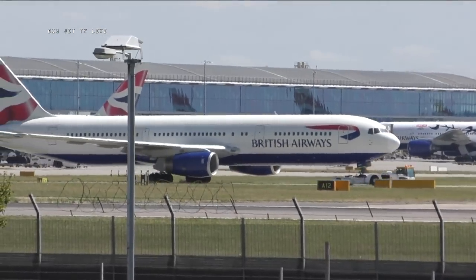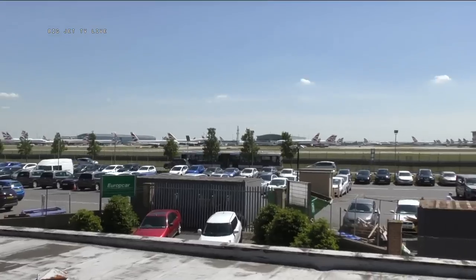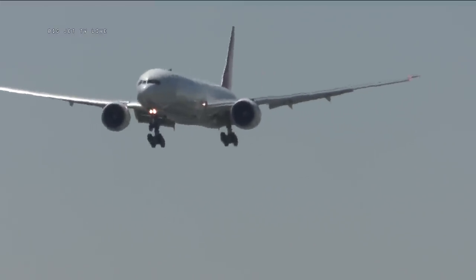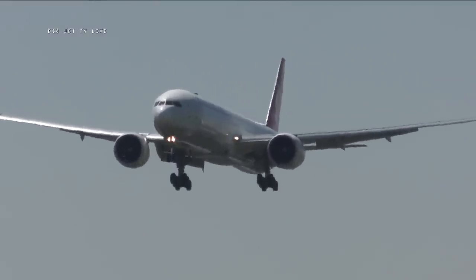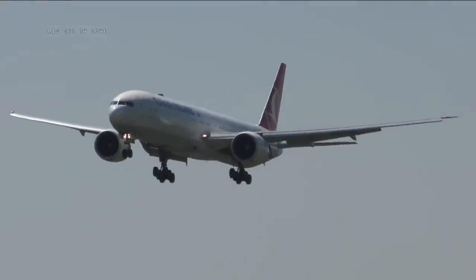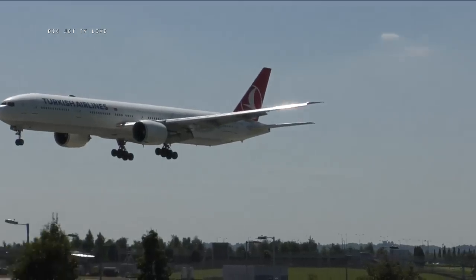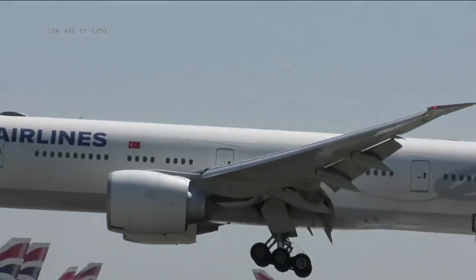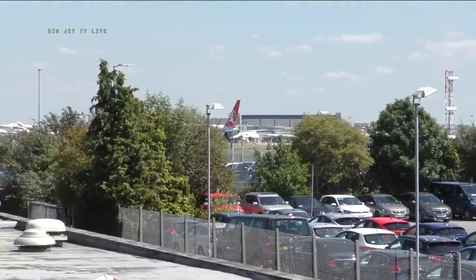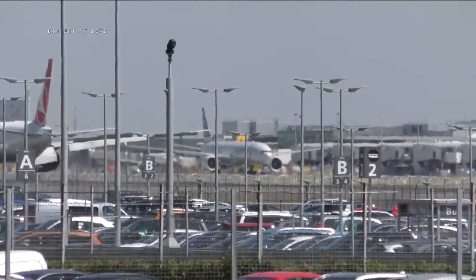Is that a Smokey Joe being towed? I think it is, isn't it? Yep, she's going back to the gate. Oh, here we go. We got it. Spoilers up. Beautiful. Little bit of rudder shudder.